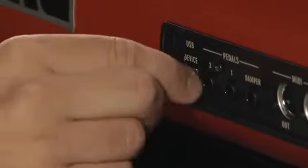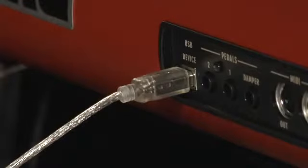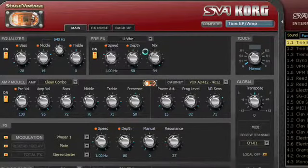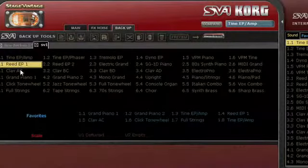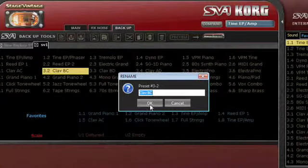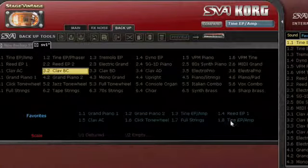The SV1's USB port connects to a computer, so you can access the free SV1 editor software. The editor allows you to edit and back up your favorite sounds and provides additional ways to customize your SV1. Plus, Korg will be releasing more sounds via the web to enhance your music making opportunities.